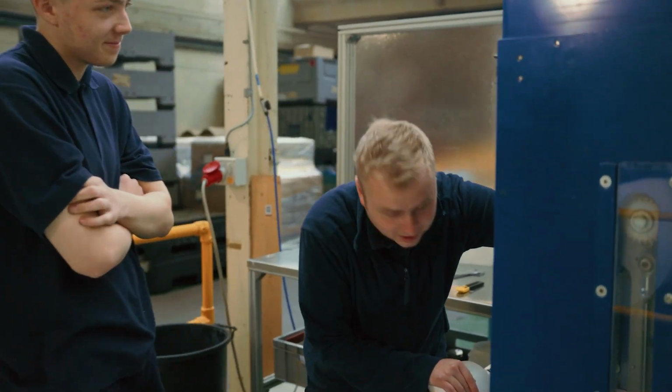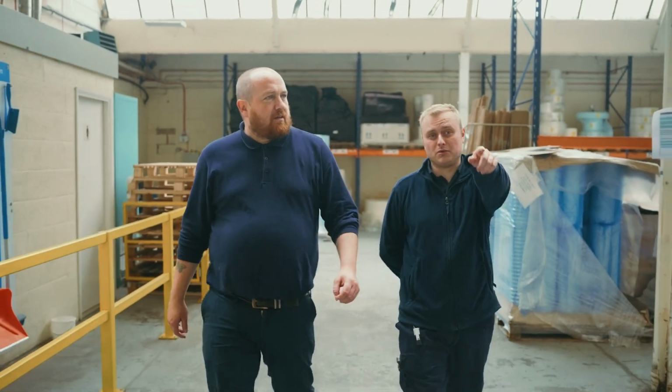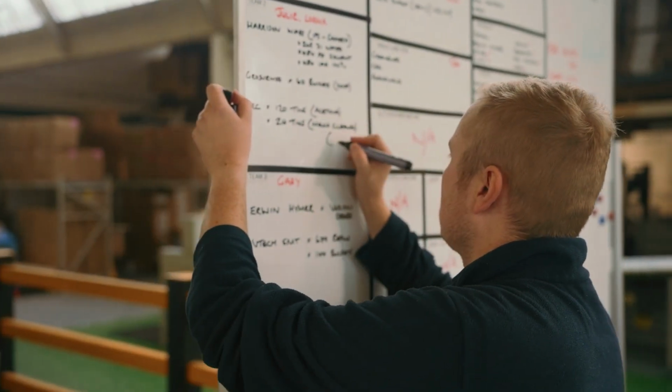I think it's better and more beneficial for the apprentice to do the degree whilst earning a living and doing the job at the same time. It's all about not just future-proofing for the business, but helping them as well.